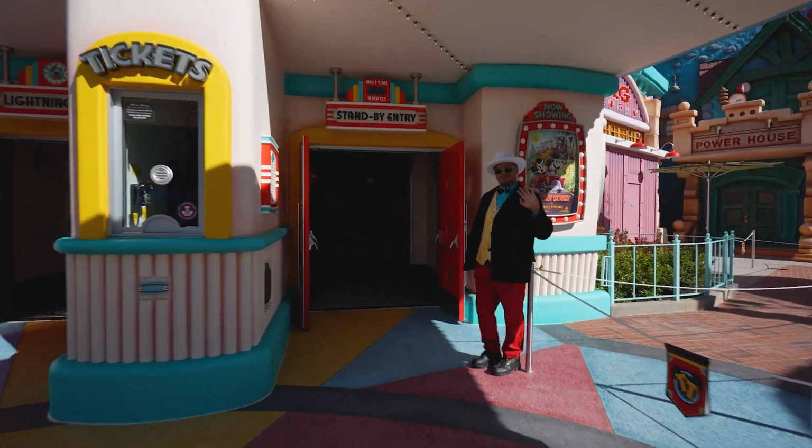Hi everybody, I'm Jonathan Friday, Senior Creative Director at Walt Disney Imagineering. Mickey Mouse has been delighting audiences for over 95 years, and in this queue, we get to celebrate some of his greatest moments. Let's walk you through some of those Easter eggs.